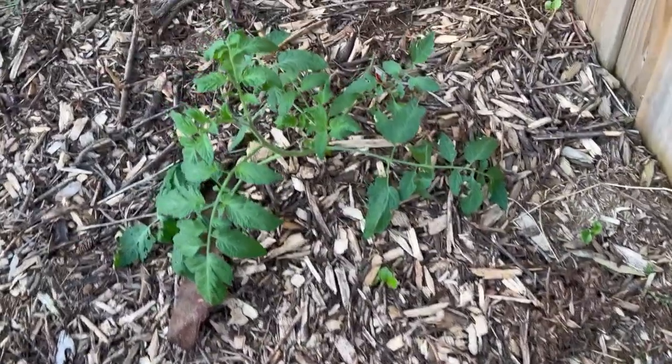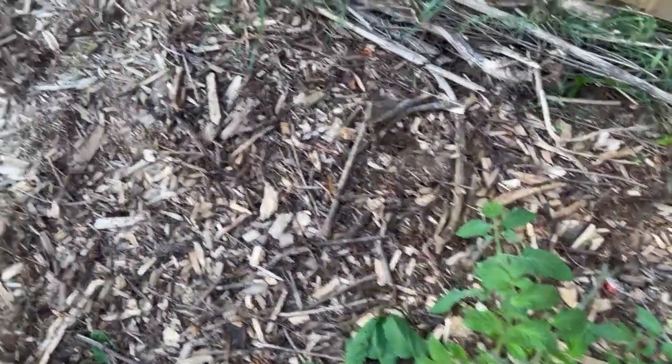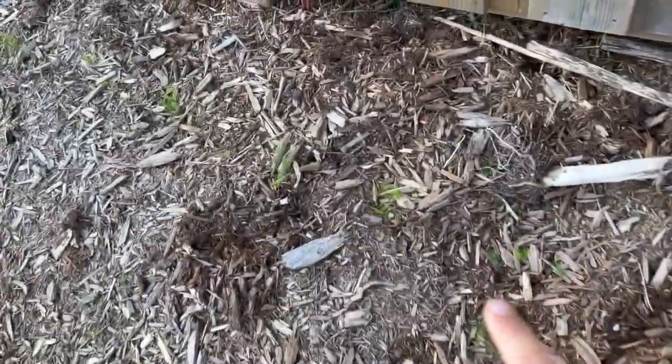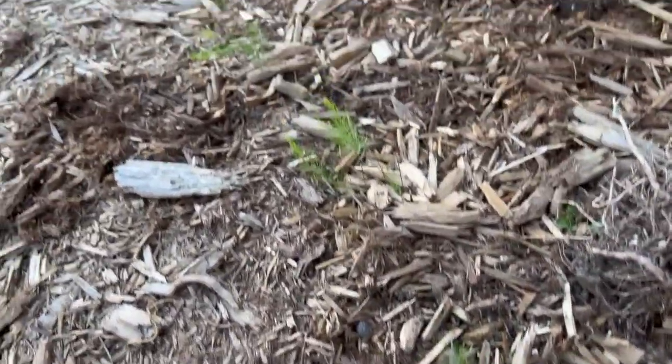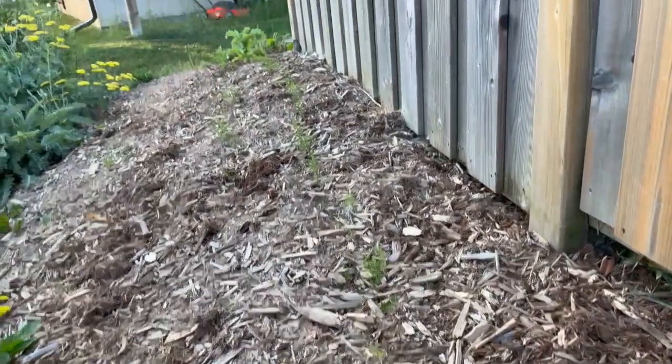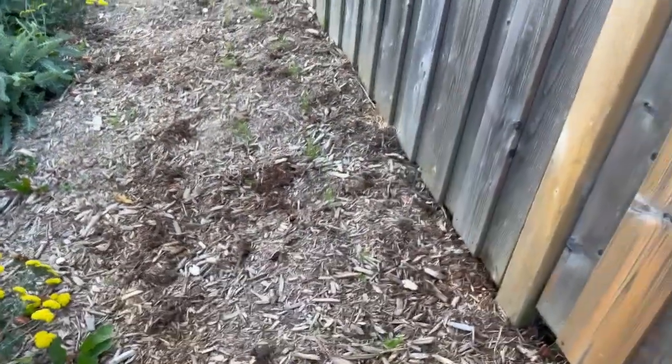I have a tomato that barely gets any light, so who knows if it'll do anything. And it's really hard to see, but I have a row of asparagus. I planted asparagus seeds this spring, and I've got lots coming. They're doing quite well.